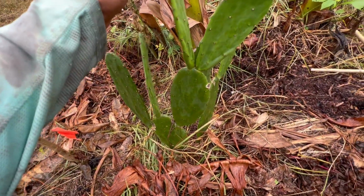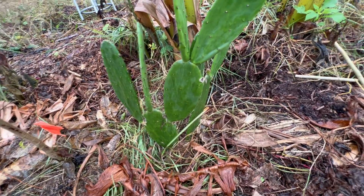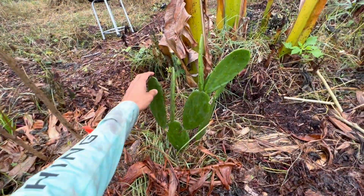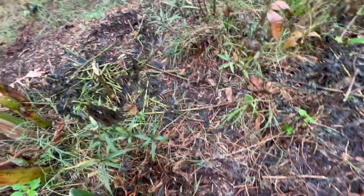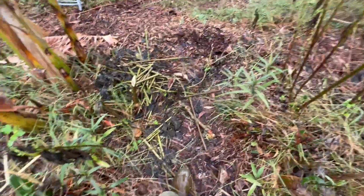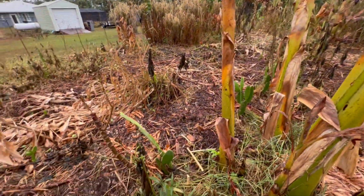Like they might not do so well during the summer when everything's all crowded around them and they're getting soaked with rain. But then when everything dies back and you see these patches of green where these cactus are, it makes me want to plant way more cactus super densely, because I know that they will be photosynthesizing if a frost happens like this, and helping the system to continue.